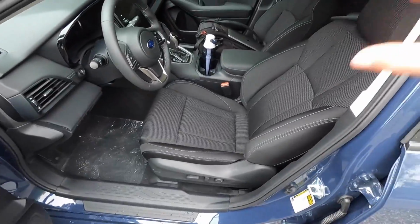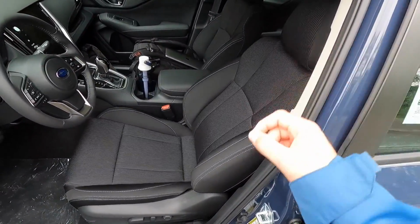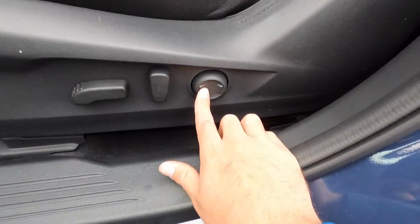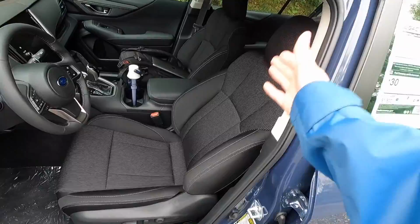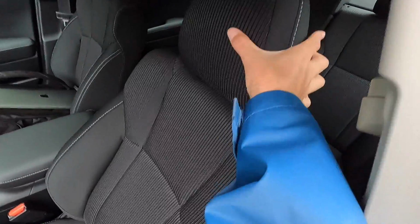Now, as standard with the Premium, you get a 10-way power driver's seat that includes a 2-way lumbar support. So that's your lumbar functions, and then here are your power seat functions. This is the black cloth interior. That's a look at that. Let's see if this does it. So you do get adjustable headrests, which is very, very nice.